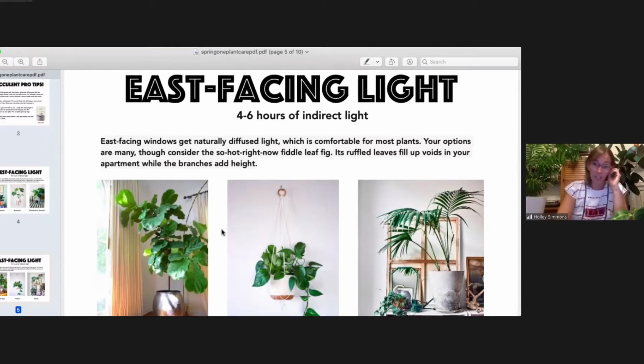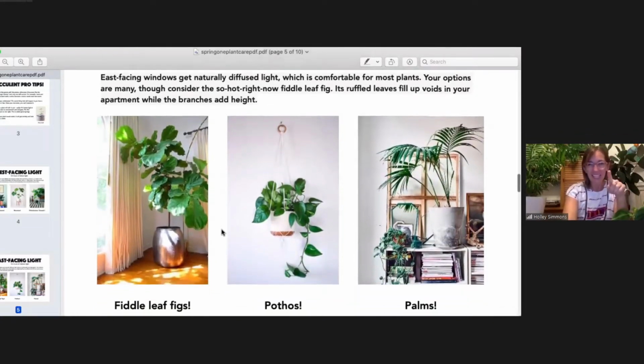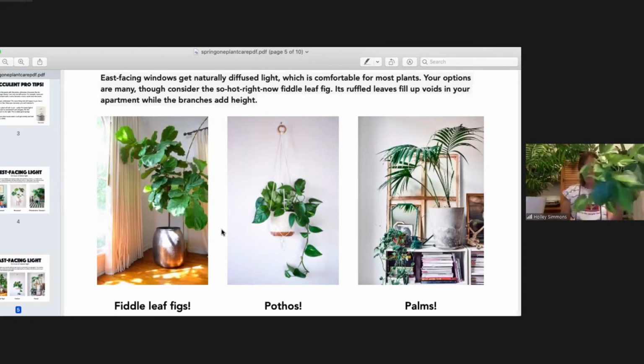And if people come into the shop and they're unsure which way their windows face, or they just don't know, these are all really safe bets, with the exception of the fiddle leaf fig all the way to the left here, which I will get to in just a minute. First, I want to talk about our pothos, because this is hands down my absolute favorite plant for beginners. Take a screenshot of this screen, write down pothos if you want to help remember. And this is what they look like, similar to that one right in the middle photo there.